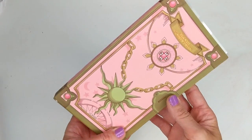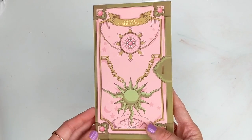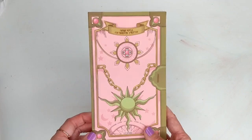Hey guys, it's Thursday. I just got this palette from Amazon. This is the Magic Spell eyeshadow palette from the brand You Can Be. And a lot of you guys had told me about this brand because they also have a dupe for the Huda Beauty New Nudes palette that a bunch of you guys like, called the Aromas palette, I think it is.